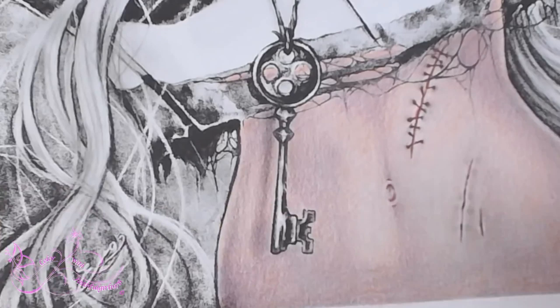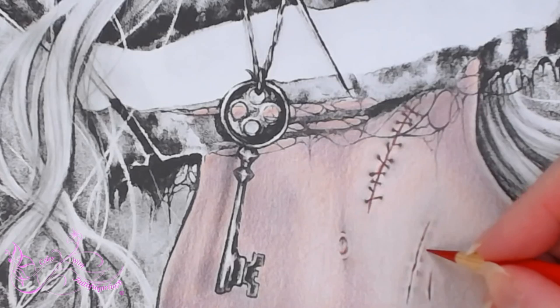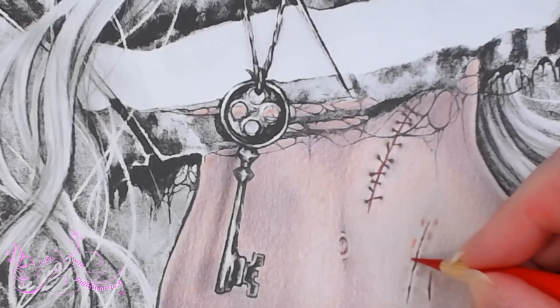Permanent carmine next. Just going to come into the little shadow pockets where it looks like she's had stitches in and they've been pulled out. Just going to add this in there.